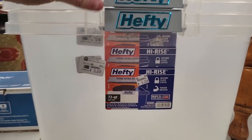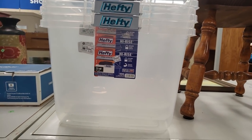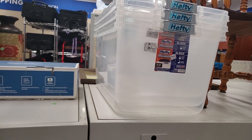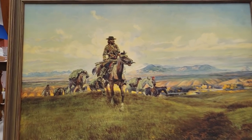Then I look over, $3 a piece on these bins. Not a horrible deal, but they're all missing the lid. I was going to use them for storage, for inventory, but I kind of wanted the lid. I mean, $3 is still not a bad deal, but I'm sure somebody else bought them. And hey, see, not all Target clearance items are a bad deal.